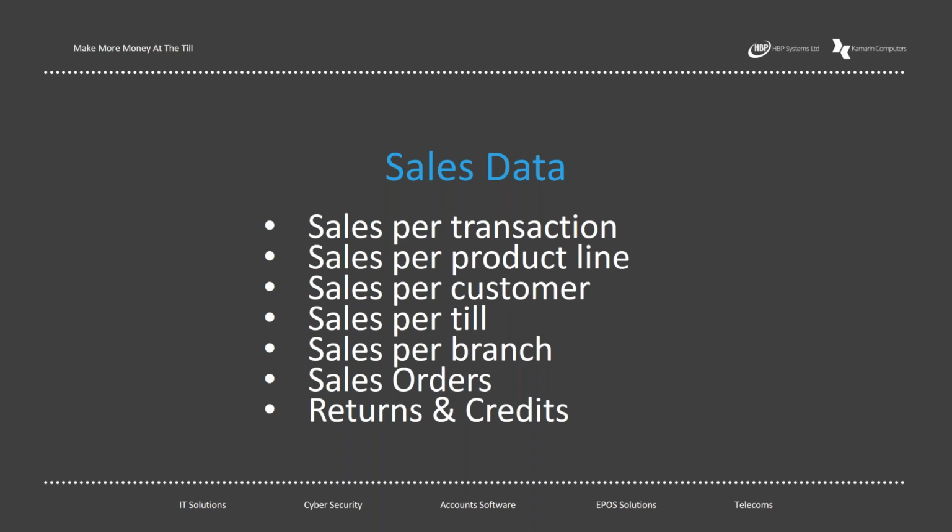Returns and credits, how are these handled from an integration point of view? One of the most common reconciliation issues we have in a finance system for a retailer is from returns and credits, because these haven't been recorded correctly. The credit hasn't been put through financially, or the stock that's been put back in hasn't been updated, so we end up with differences on our stock takes. It's far more than just flowing through a few sales invoices on a daily basis.